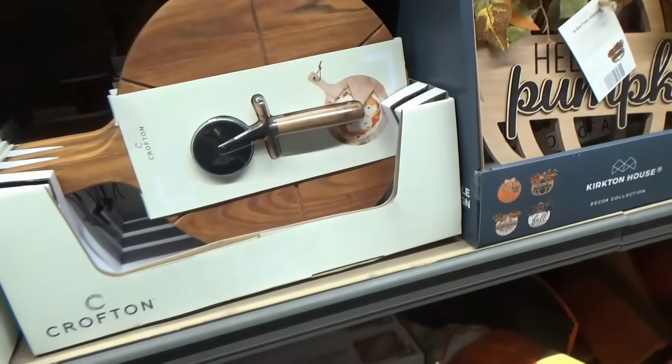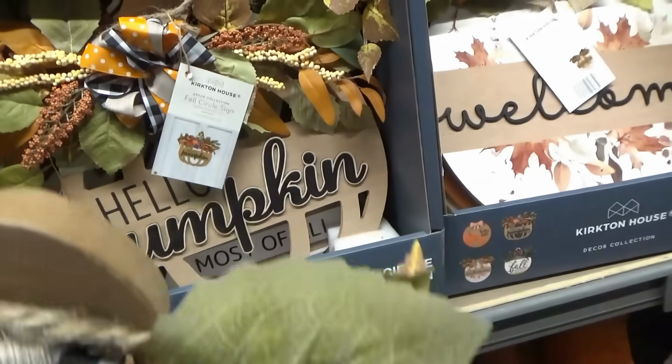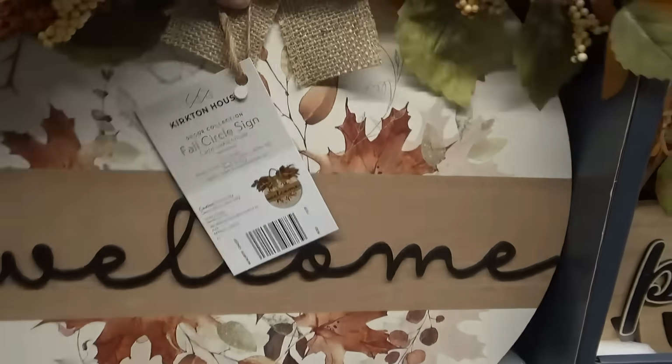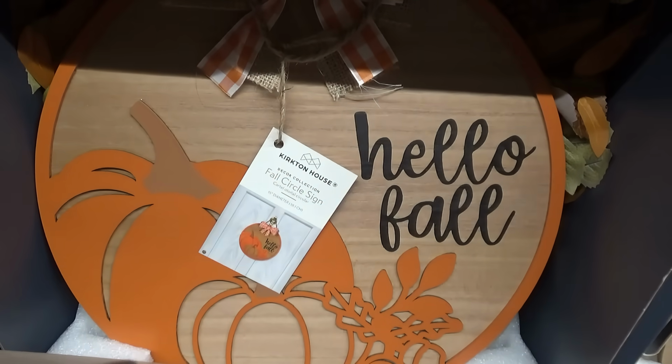It's a pizza cutter. Fall circle signs, Hello Pumpkin. They're $8.99. That one says, I love fall most of all. Welcome. Oh, that one's cute. Hello Fall with the pumpkins. That's really cute.